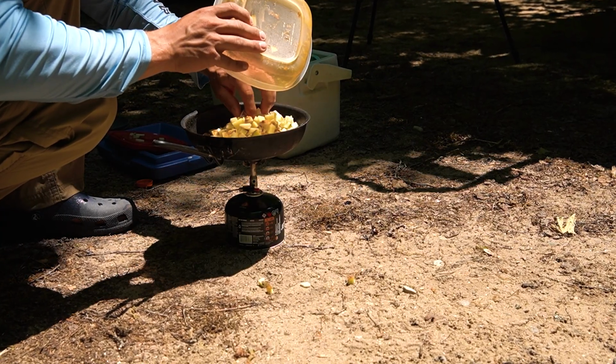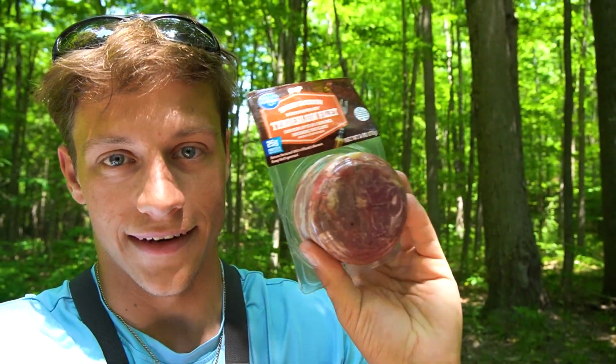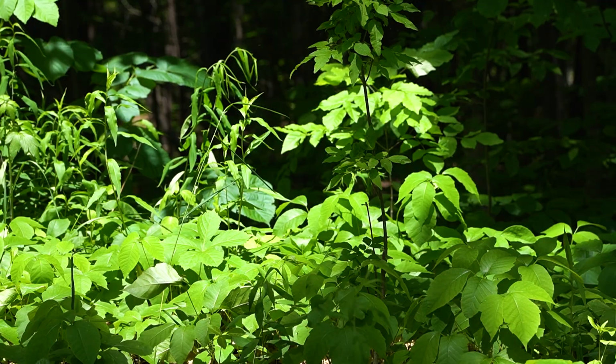Got the potatoes cooking up first because they take the longest. But then I also got some corn. And then I bought these tenderloin fillets that are wrapped in bacon because they were on sale and they look amazing. So that's what we got for lunch today. It's gonna taste amazing. I'm absolutely starving.